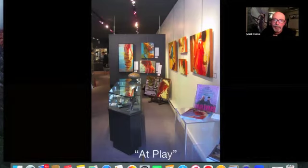And at the same time, my daughter Charlotte had worked a lot with the Queen Alexandra Foundation for Children. So I did a painting and created a print, and we sold the print to do fundraising for the Queen Alexandra Foundation.